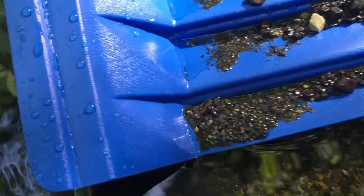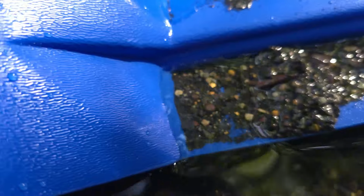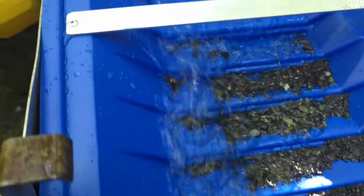We got it in there. Cool. This saves an enormous amount of time, and we'll get most of the gold here. This winter, we can play around with the oversize that's in the tub there. There's some gold down there. Oh, it just doesn't want to come out, does it?